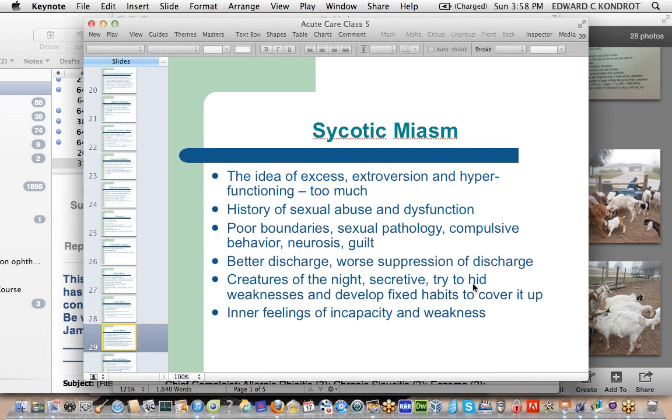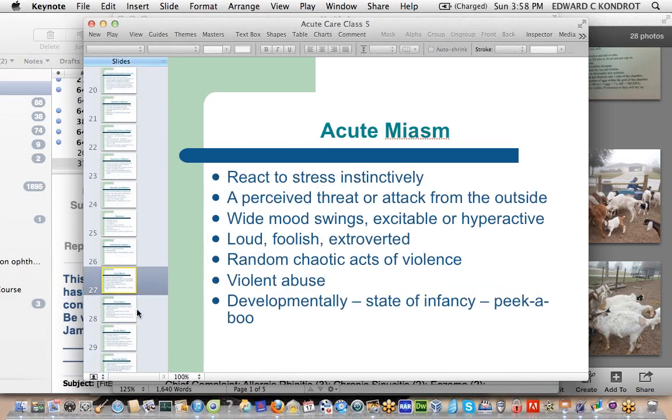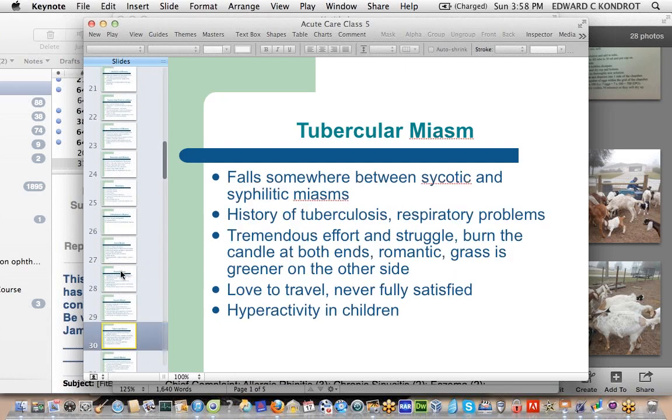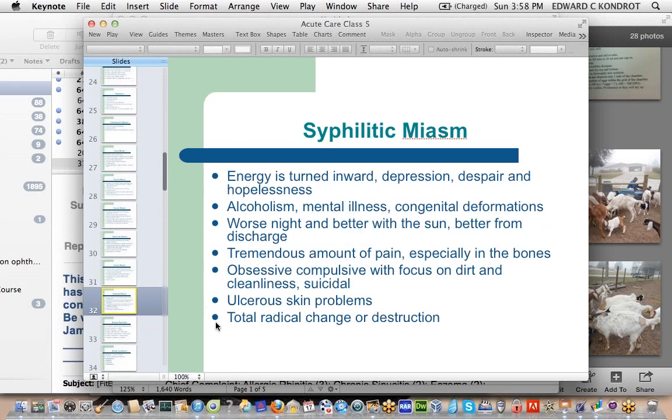Creatures of night, secretive, they try to hide weaknesses and develop fixed habits to cover it up. Inner feelings of incapacity and weakness. That's key with the psychotic miasm. The syphilitic miasm: obsessive compulsive, congenital deformities, depression, despair, hopelessness.